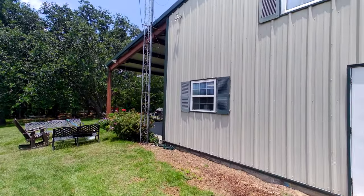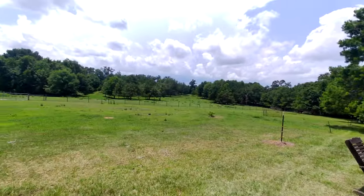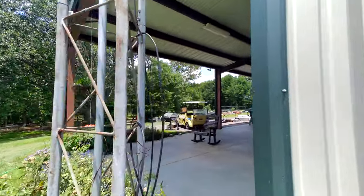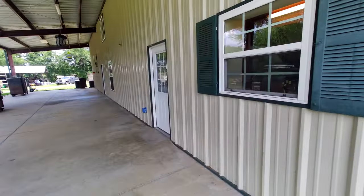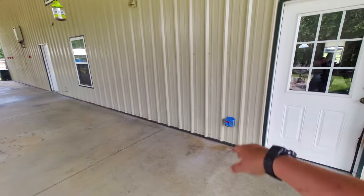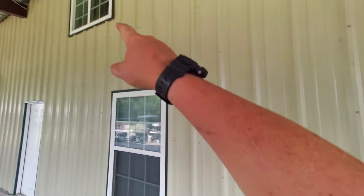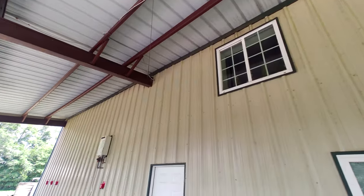This barndominium, beautiful piece of property, beautiful countryside. And they just got typical mold, mildew, algae buildup all over the place. We did property protection here. I ran out of that red stucco tape, so we had to use that, but it's just the basic stuff. A little bit of dinge, dirt, algae up in the eaves there.